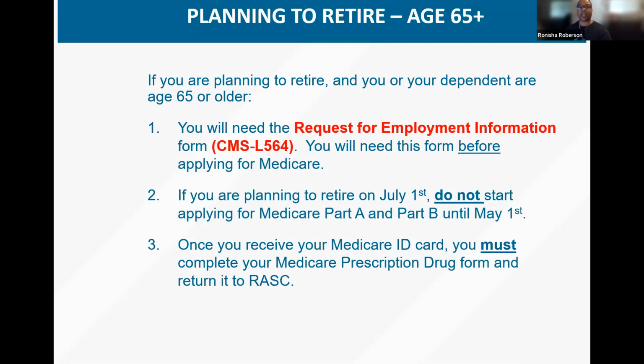If you're planning to retire and you're over 65, you or your dependents are over 65, this is considered, as I spoke about earlier, your special enrollment period. And CMS will require the request for employment information, or the CMS L564 form. This should be completed by your employer. This form provides proof that you were covered under an employer plan, so you're not assessed any late enrollment penalties by Social Security and Medicare.